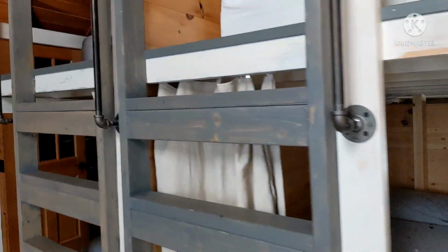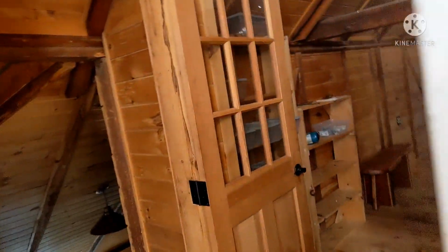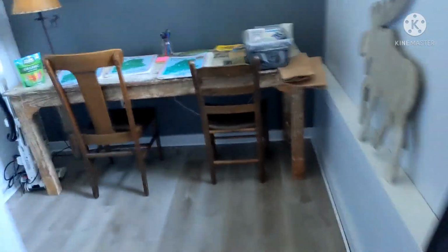So yeah, we're enjoying our stay here. It's a really nice place to be. They take good care of us here. They run us into town whenever we need to or whatever. And then they have a little office area here.